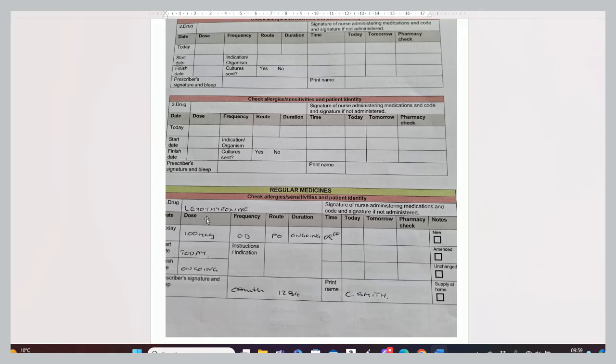Regular medications, levothyroxine, the date is today, 100 micrograms once a day, the route is oral, the duration is ongoing, the time is 8 o'clock, the start date is today, the finish date is ongoing, the doctor's name, signature and bleep number are there. Assessor, this is not in my time frame, so I will not be dispensing this medication.